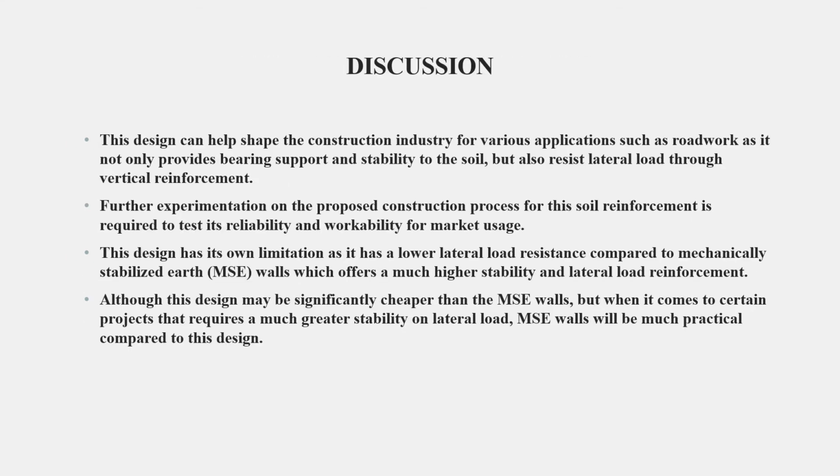Discussion. This design can help shape the construction industry for various applications, such as roadwork, as it not only provides bearing support and stability to the soil, but also resists lateral load through vertical reinforcement. Further experimentation on the proposed construction process for this soil reinforcement is required to test its reliability and workability for market usage.